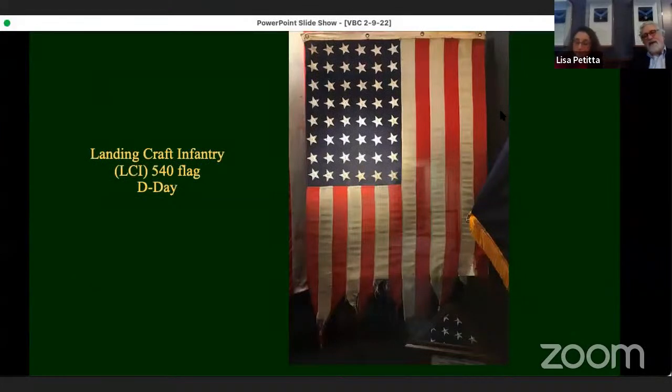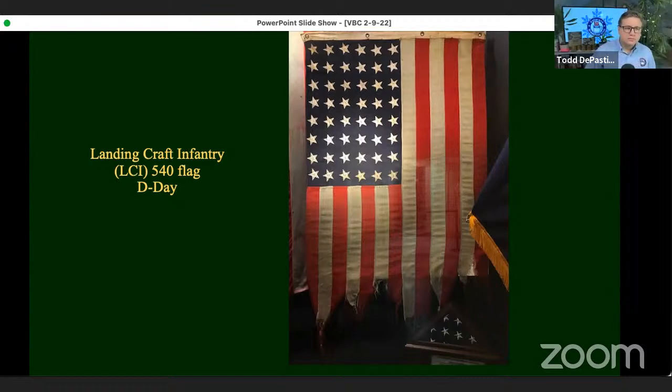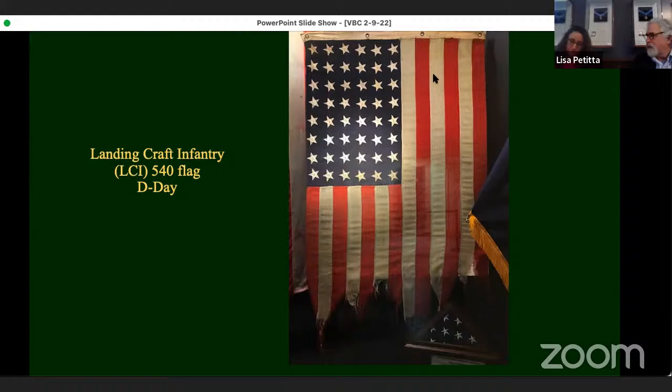Next slide. So also, you might have seen a little of this in the former slide. Behind the Pinder display is a very tattered flag, which came from LCI, Landing Craft Infantry number 540, which landed at D-Day. It landed in the first wave and subsequently made trips with wounded back and forth. I think there were 33 trips that it made back and forth. And we happen to have this flag, which is fully papered and documented.